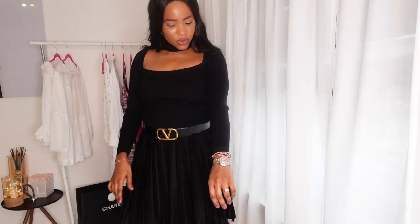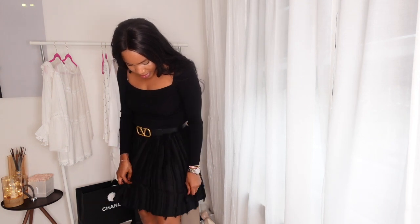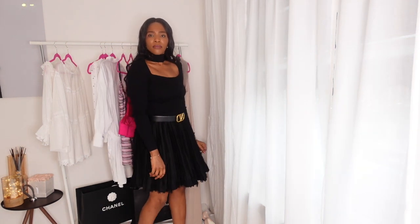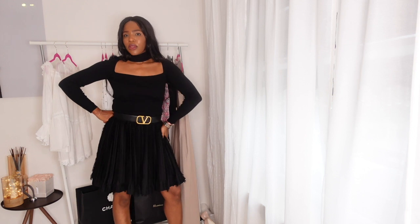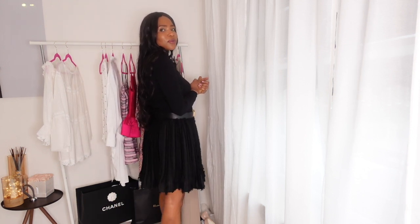So this sweater is a ripped sweater. And yes, you know, this is so beautiful. The combination really looks warm. You can wear this on a date night, when you're going out with friends, dinner.